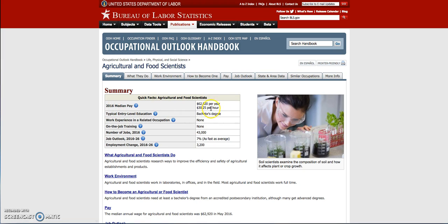You see again the median pay, the entry-level education requirement, typically the work experience, if there is any, on-the-job training, number of jobs here in this field. Now this isn't animal science specifically, this is just ag and food scientists altogether. The job outlook, and you'll see here this is either an increase or a decrease percentage. In this case it's an increase of 7% from the years 2016 to 2026. Employment change, we're looking at an increase of 3,200 jobs in this broader field.